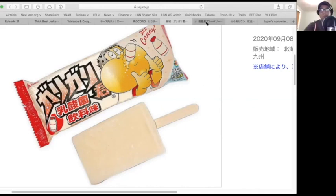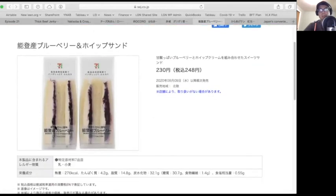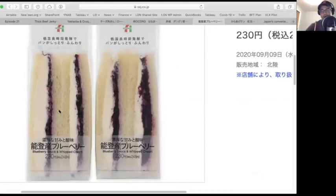All right, to wrap things up here, my choice from 7-Eleven is a blueberry and whipped cream sandwich. But Mike, these aren't just any blueberries. These are blueberries from the Noto. A little backstory here: there is a peninsula that sticks out into the Japan Sea called the Noto Peninsula. And Mike, you lived at the very tip of that peninsula for a year in a town called Suzu. I lived not far from Suzu, just about 40 minutes south, in a town called Ukawa.